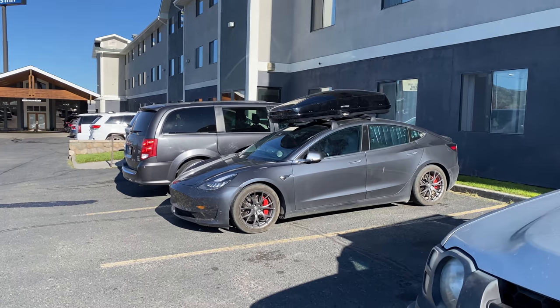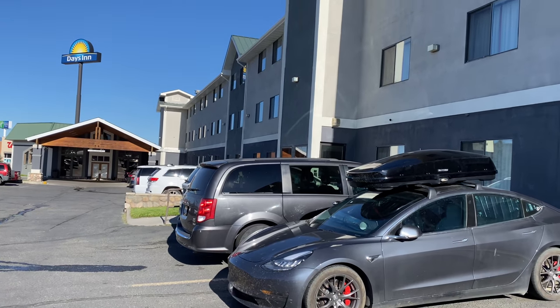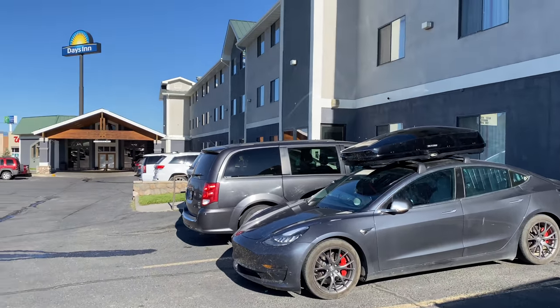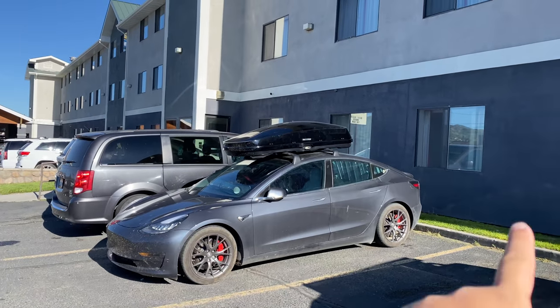We are just about to go for a Starbucks run here in the morning in Butte, Montana. We stayed in this Days Inn. It was, honest review, absolutely horrible. Really bad. Can never recommend this particular Days Inn. Normally they're not too bad. This one was awful. Just bad air conditioners. The rooms were nasty.